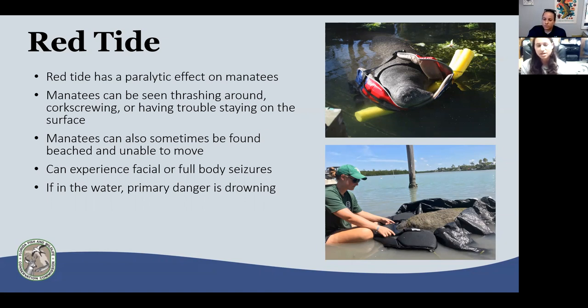Oftentimes they'll be seen thrashing around or corkscrewing. They'll have that trouble staying at the surface. And if the manatee recognizes this early on, some of them will actually move to shallow water and sometimes even beach themselves, just so that way they can take that air and they don't have to drown. And that really is the primary danger for manatees with red tide, is drowning. You can see one of our staff members on the bottom right, Blake. She's actually keeping this manatee's head above water until the rest of the rescue team arrives to get this animal out.